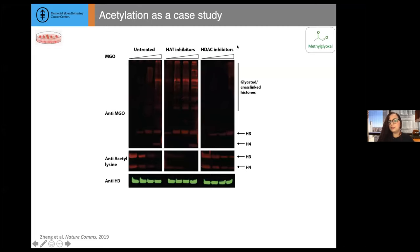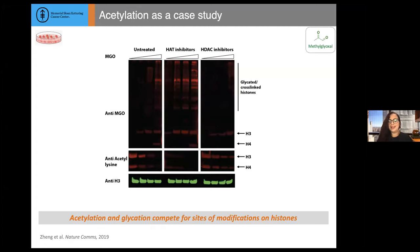And when we pretreat these cells with HDAC inhibitors, we stabilize the acetylation. And these cells are much less susceptible to glycation, which means they are in some ways a bit protected. Now, I can talk a lot about what I think about acetylation and its function in protecting nucleophilic side chains on chromatin. But at least from this set of experiments, we felt a little more confident saying that there could be a more direct competition between, for example, acetylation and glycation.